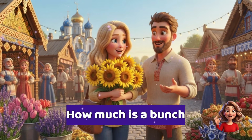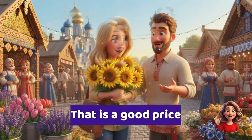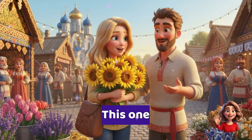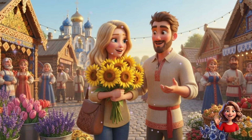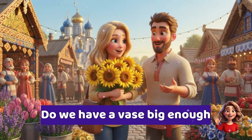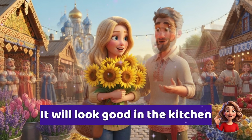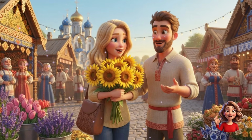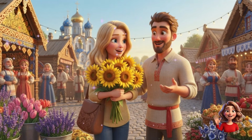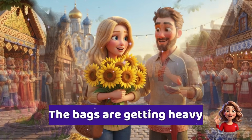How much is a bunch? It says $10 for 5 stems. That is a good price. Which bunch do you like? This one, the petals are perfect. It is a big bunch. Do we have a vase big enough? Yes, the glass vase on the dining table. It will look good in the kitchen. I will pay for this. It is my treat. Thank you. Now our shopping is done. The bags are getting heavy.